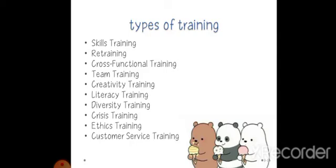Crisis training. Now, unfortunately, accidents, disasters, and violence are part of our life and even part of the organization. Events such as motorcycle accidents, chemical spills, if you are in a chemical organization, and workplace violence can wreak havoc on organizations. Yet many organizations are ill prepared to deal with the tragedies and their aftermath. So organizations are often caught off guard by these tragedies and their aftermath. That's why it is included in the types of training.